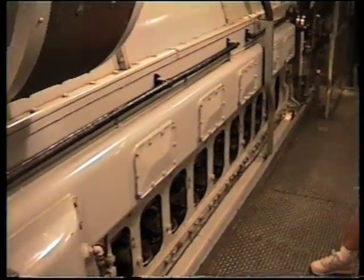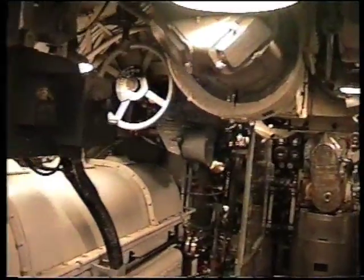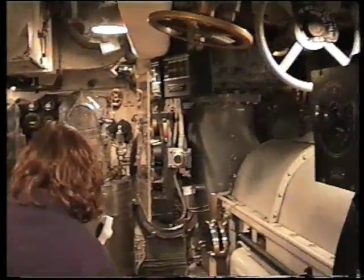At the forward bulkhead of this compartment, you can see two stainless steel barrel-shaped objects. These are evaporators, still, and still steel.